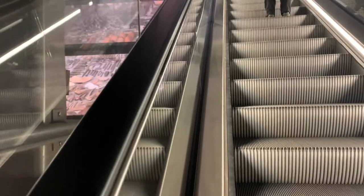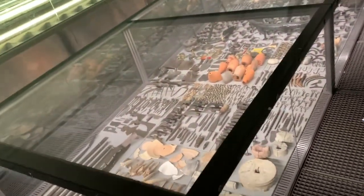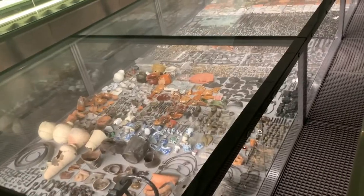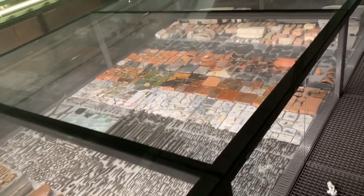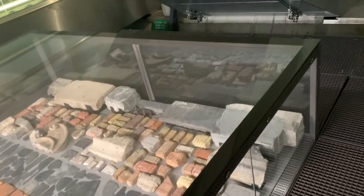In this metro station, we can see all the findings that were excavated during the construction process. It's all the stuff that they found in the canals. So there are a lot of parts of bikes and spikes and building materials and also boat remnants.